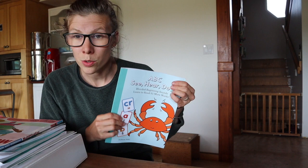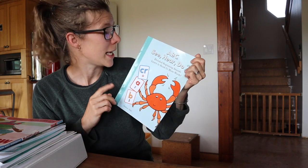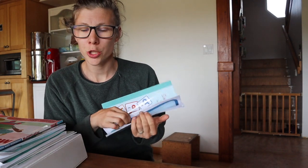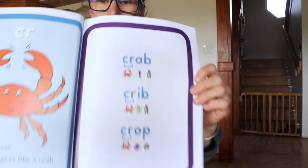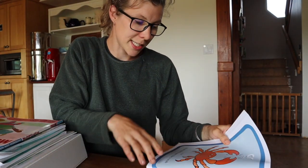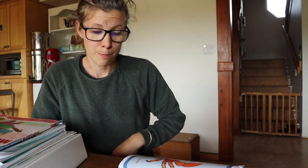A book, I did a review on this, I'll link that. This was a major breakthrough for Hamish. He did book 1, 2, and 3 of this, ABC, See, Hear, Do, in which you learn how to read by using different animals and actions. So this is CR, says cr, pinch your fingers together like a crab. Cr, cr, cr. So then it puts together with other letters that he's learned, like ant says ah, bear says b, b, b, crab. So it made reading click for Hamish.